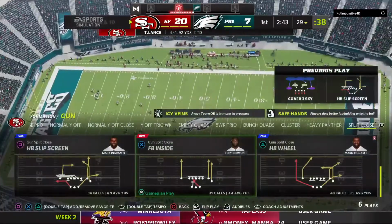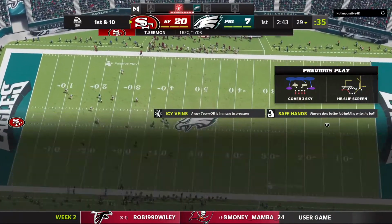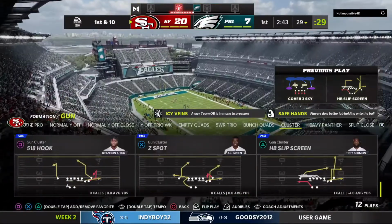And he'll be out of bounds just shy of the 30. Rookie quarterback, rookie running back. They team up there to pick up the first. And the 49ers first down.